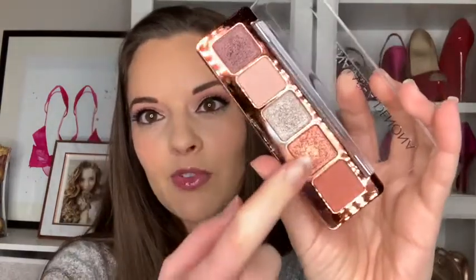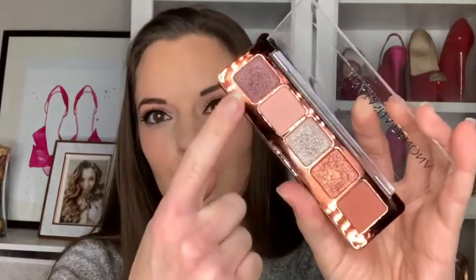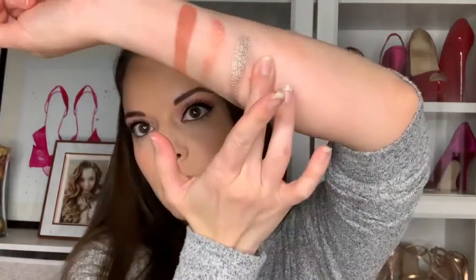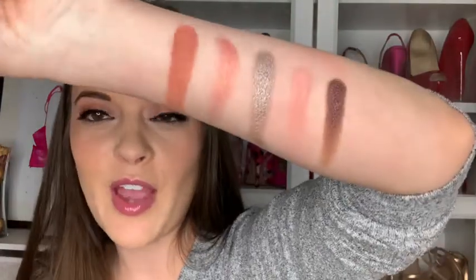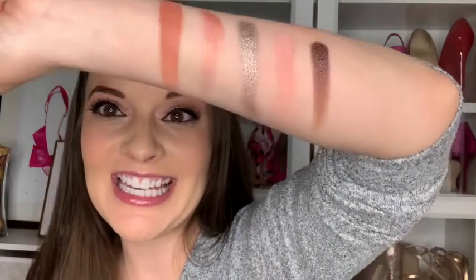And this is the bronze inspired version for holiday. As you can see, it does bring in some of those bronze warmer tones. You have this burgundy tone here, a silver. The shades are Stark, Bare, Stripped, Daze or Daz, D-A-Z-Z, I don't know, and Uncovered. We have Uncovered, Daz or Daze, Stripped, Bare, and Stark. So these are the 5 shades in the Mini Zendo palette.